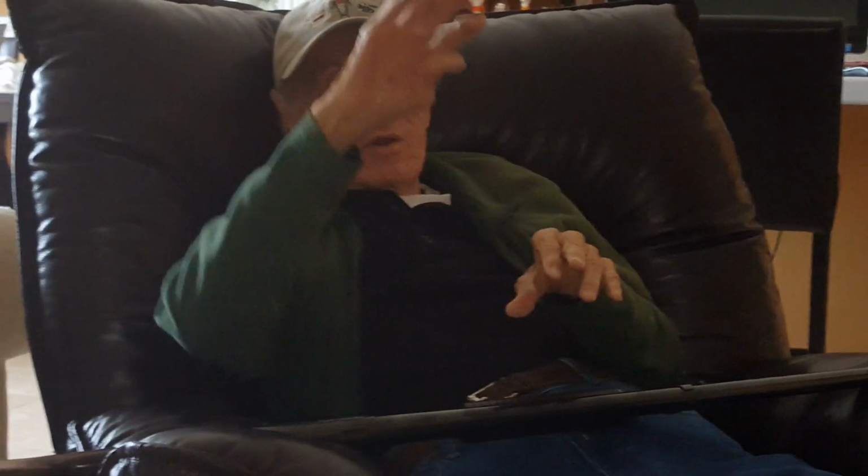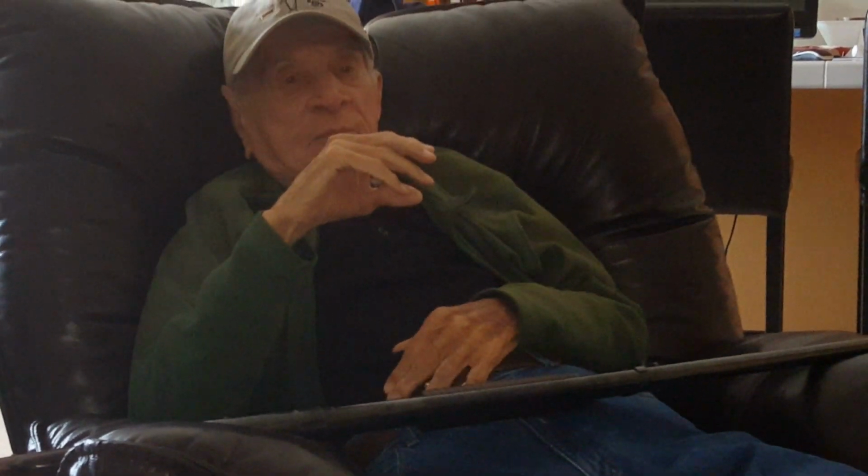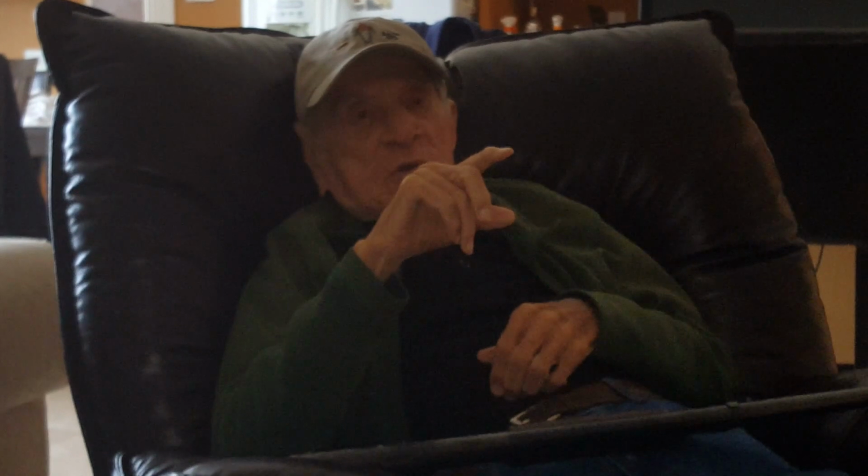It didn't knock the hole through, but it knocked the top of it off. It just split off a bunch of it. And my dad and my brother Les was patching harness in the kitchen, because it was warm in there.